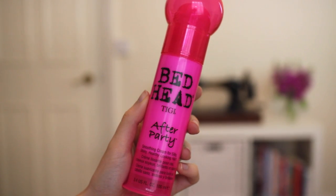Anyway, and then the next thing is a hair product, and it is this Bedhead After Party Smoothing Cream for silky, shiny, healthy looking hair. I quite like the packaging, apart from this weird bubble thing at the top. Not too sure what that's about. I've been using this when I've just washed and curled my hair and I've just got some flyaways that I just want to smooth down.